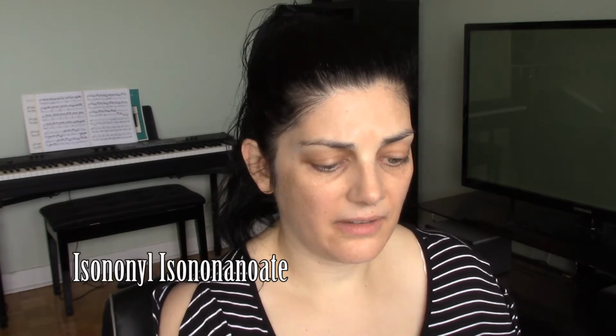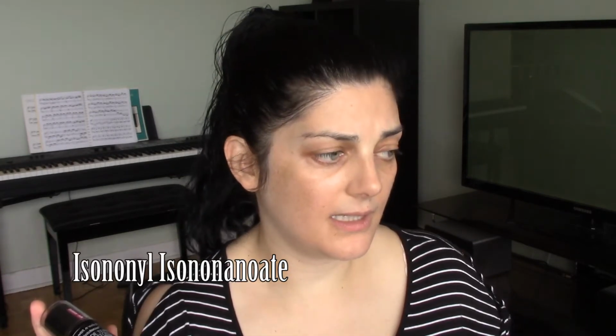I also took a peek at the ingredients on here, and there are a few things that are slightly unrecognizable to me. So the core ingredient in this is something called isononyl isononanate, and what that is a synthetic ester that functions as an emollient skin softening agent, and it occurs naturally in coconut and lavender oil. There is also caprylic triglyceride, which is also another hydrating ingredient.